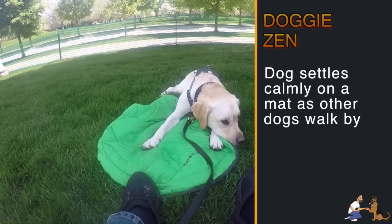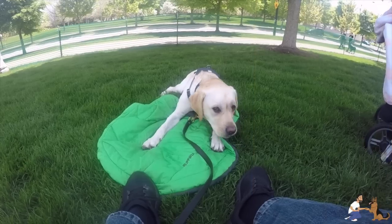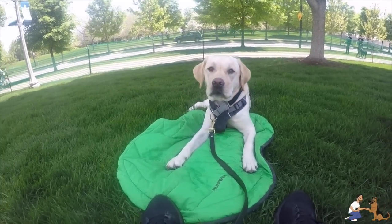If your dog reacts and becomes overstimulated by seeing other dogs on a walk, it can help to work on settling calmly in the presence of other dogs as a separate exercise. First, teach your dog to settle calmly on a mat at home without distractions.